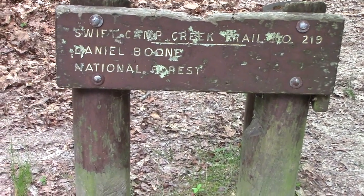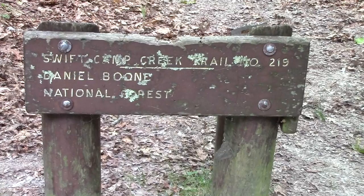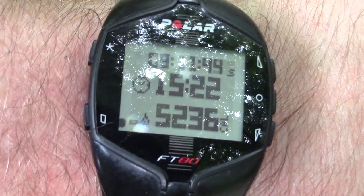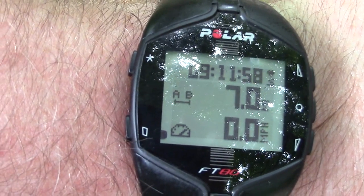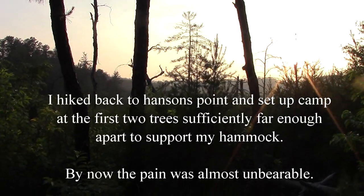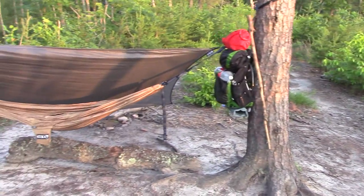Well, I made it end to end with two leg injuries. 9 hours and 11 minutes, and let me look at my watch stats. 5,236 calories, exactly 7 miles, 9 hours, 11 minutes. So this is my view. The sun's starting to set. I ended up hiking the full length of Rough Trail, and then I came back to Hanson's Point.